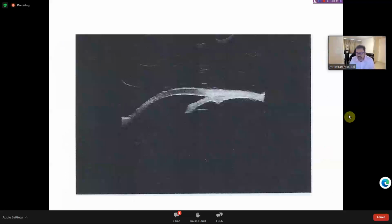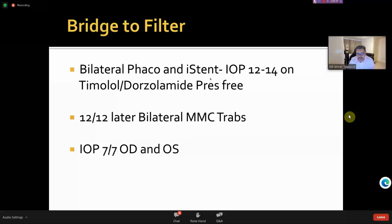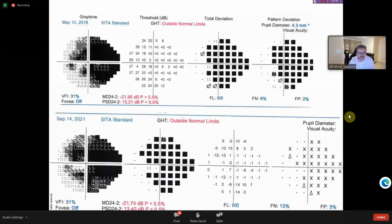So she underwent bilateral phaco and iStent. Her IOP dropped to about 12 to 14, and she remained on dorzolamide timolol preservative free for a period of 12 months, and then underwent bilateral trabeculectomies with pressures of 7 now in both eyes. And you can see that that's the visual field in 2018 in that advanced eye, and this is the visual field in 2021. And you can see that there's very, very minimal change. So over this 3-year period, we've managed to stabilize her disease. And this is the other eye.